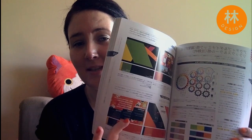You're going to have to understand things. So another way to do that is I would pick up some Japanese design books. Now this is about colour. This is about colour design, and everything in this book is in Japanese.